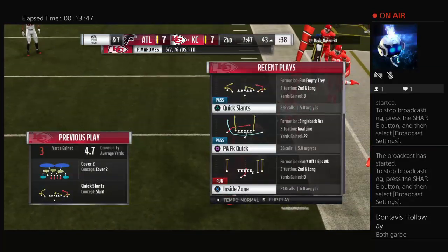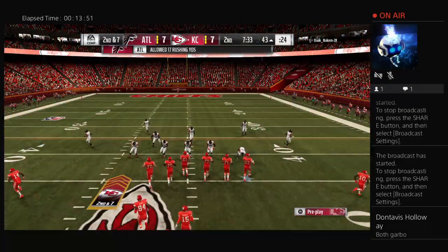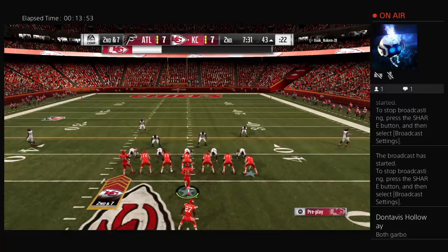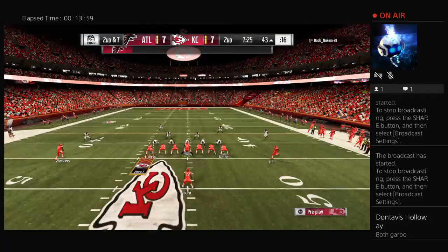And he'll get it down here to the 43. The completion good for 3, and it's 2nd down. That first down completion only netted him 3. 2nd and 7. Ready! Blue 45! Blue 45!